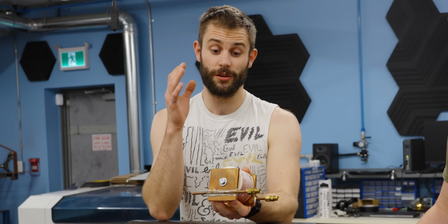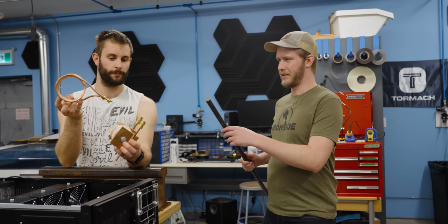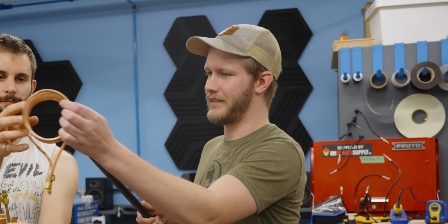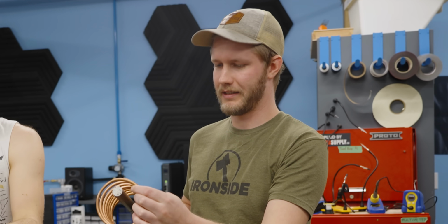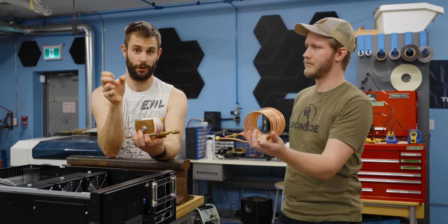This is also extremely high frequency. So how does an induction heater work? I put this piece of steel into this and it gets hot, but why? One thing in metals, their electrons don't like moving around quickly or switching directions. What this does is kicks them back and forth really fast.